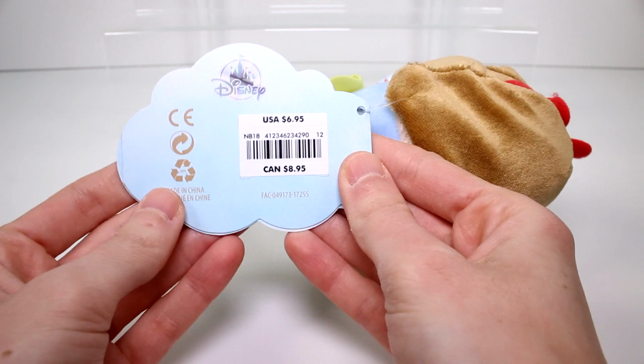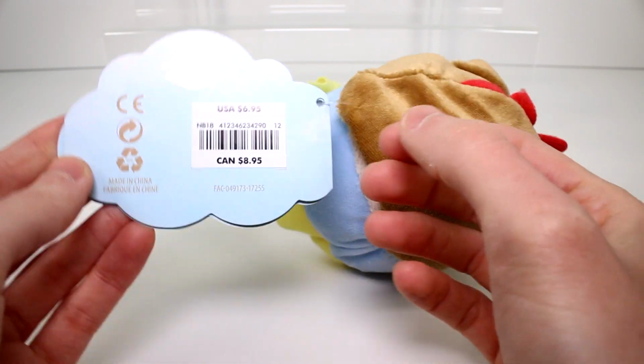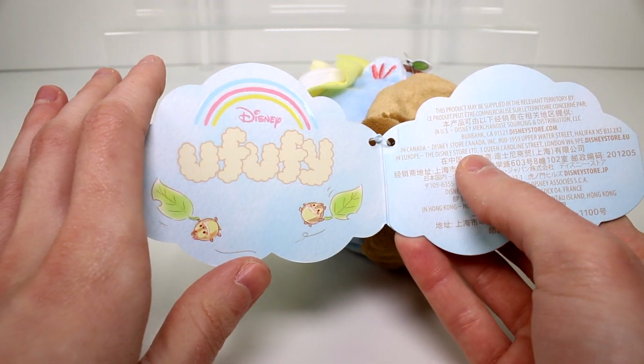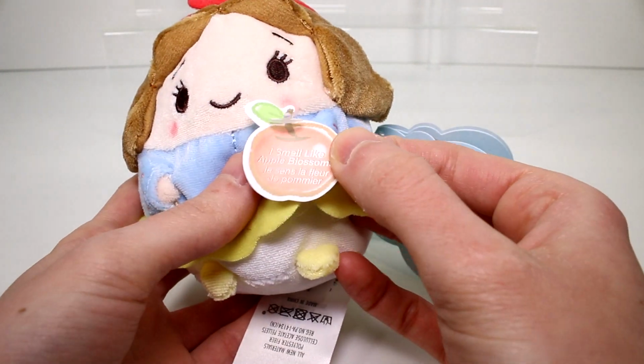So let's take a look at the tag first. These do retail for $6.95 at the Disney Store and thedisneystore.com. And then look at that cute art there. I think it's Ufufy's Fluffy Cloud Baby, not really sure. But they smell so good because they smell like apple blossom.